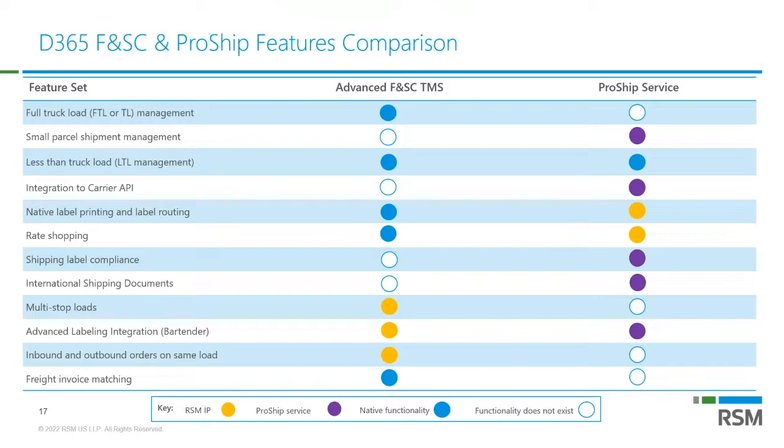So that's there. The ProShip service, like I said, is primarily focused on less than truckload and partial shipping. So that truckload functionality really doesn't exist there, or isn't what it's meant to be used for. Same with that next line, the small partial shipment management. Advanced TMS does not really have that. The ProShip service, which is that purple dot, is what it's really made for: small partial shipment management, advanced labeling, scale integration, and all of that.